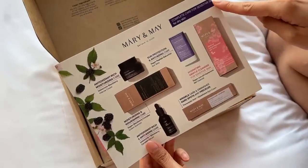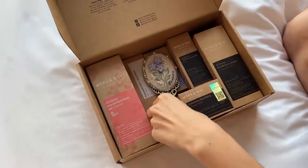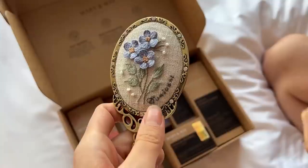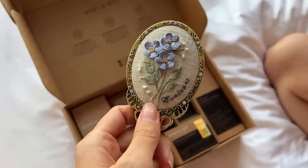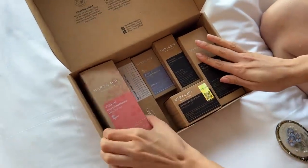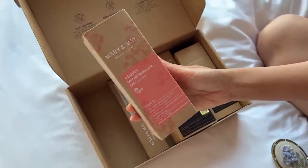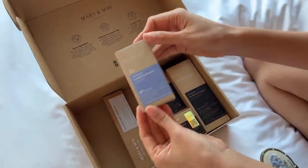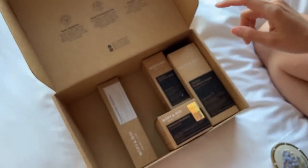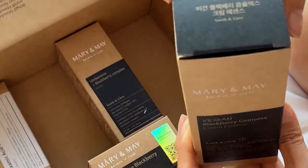This is for sensitive skin, for dry skin. That's me, sister. Oh my gosh! That's so cute. Is this a EuniUnni? EuniUnni! Yeah. This is so good. Thank you, Mary&May. And we have the new arrival, the vegan low pH hyaluronic gel cleanser. We also have the Sunstick that you've been seeing everywhere right here, the vegan peptide Bakuchiol Sunstick. And we have my favorite toner, the vegan Blackberry Complex Cream Essence.